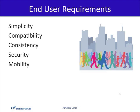So I'd like to take 3 different perspectives in terms of the requirements that we have when choosing a solution. The first perspective is that of the end user. And really what we're looking for is something that is very simple, very consistent, very reliable, works everywhere, is secure, and in many cases provides mobility. By that I mean continuity of service as you move around, rather than having to stay stationary. In summary, we just want it to work.